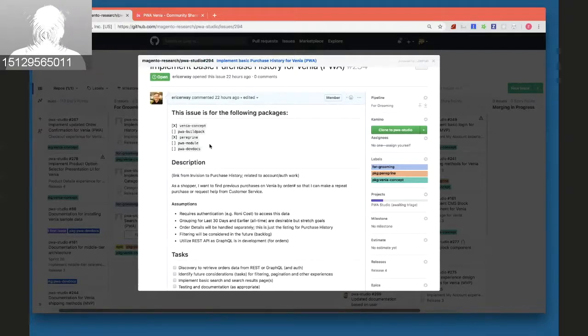It's going to require a level of authentication. Again, we're going to use Veronica on this one as well to access the data. We'd like to try to take a stab at grouping. You'll see this in the UX, the idea of the last 30 days and earlier are desirable but noted stretch goals. If we can't get there, if that adds a little bit too much complexity, that's okay. If we really want to make this more minimal, we can just have a straight list of the recent orders placed.